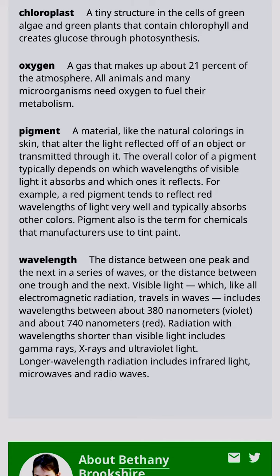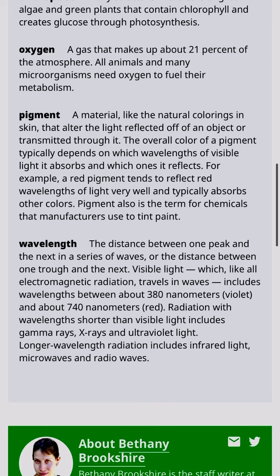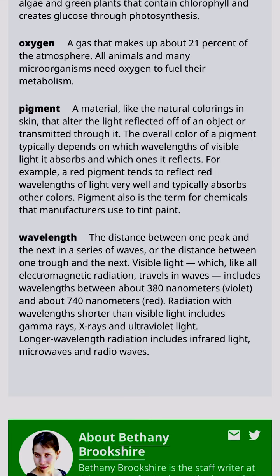Wavelength, the distance between one peak and the next in a series of waves, or the distance between one trough and the next. Visible light, which like all electromagnetic radiation travels in waves, includes wavelengths between about 380 nanometers and 740 nanometers. Radiation with wavelengths shorter than visible light includes gamma rays, X-rays, and ultraviolet light. Longer wavelength radiation includes infrared light, microwaves, and radio waves.